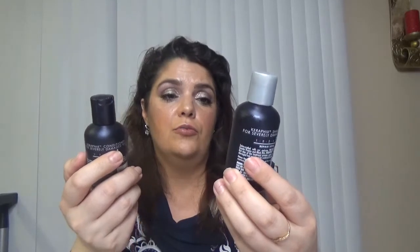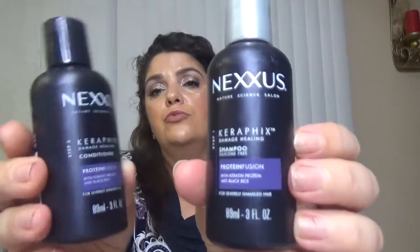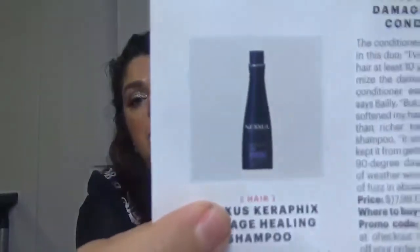Then we have something in here that wasn't closed very well, and it seems like I have shampoo everywhere. This is the Nexxus Keraphix shampoo, silicone free protein infusion, and we have the shampoo and the conditioner here. Looking at the full size, I realized that I got this in the full size in the Allure Beauty Swag box.